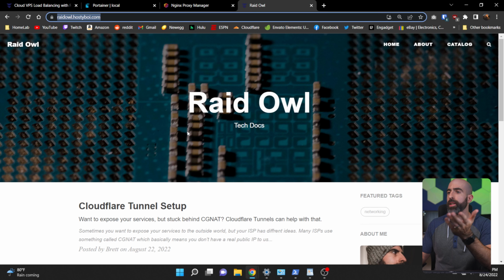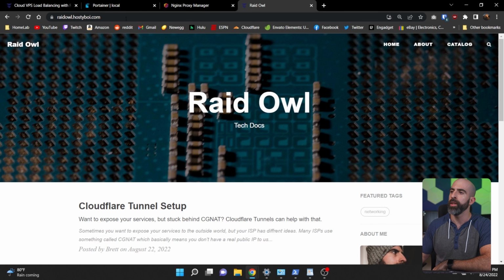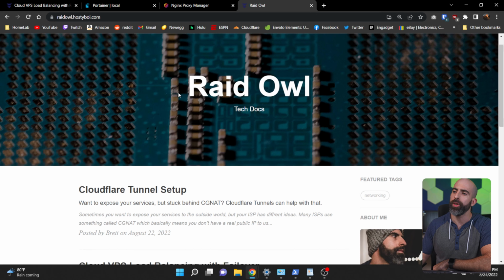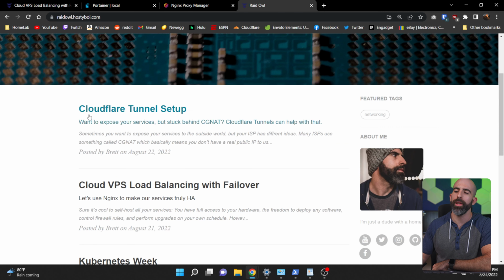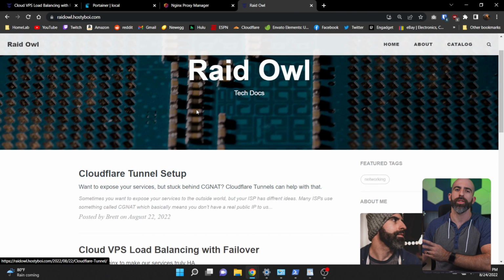All right, so here you can see our website works. It is accessible to the outside world, but I actually haven't updated it on my backup server in a while. So if this goes down and it routes automatically, then the website should be up, but I don't think you'll see this Cloudflare tunnel setup guide that I just wrote the other day because I haven't pushed that to the backup server yet, and that's for another video. So let's go ahead and do that.